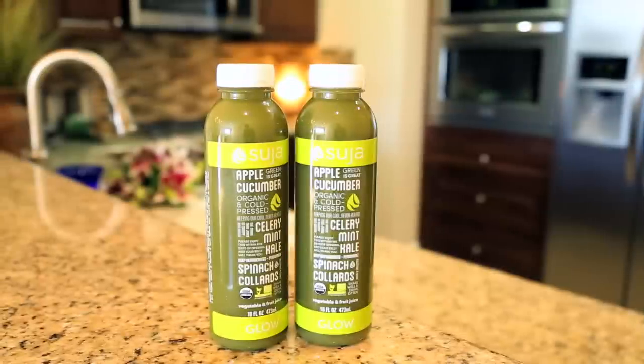Suja. Love these. I've Instagrammed these, I've talked about these, I've favorited these. These are amazing, they are not cheap. However, this is the closest thing to actually putting vegetables through your own juicer that I have been able to find. If you are running about and you are craving some nutrients and juice, it is worth the spend, in my opinion, to get some fresh cold pressed juice. It's so delicious. I love it. One bag down.